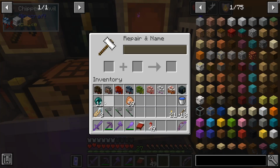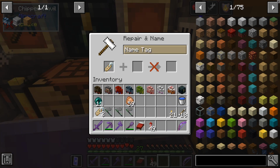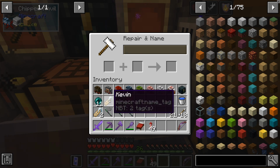Alright, the first name of the capybara is going to be, if I do this correctly, I wonder if I can just drop the net in there and rename it. I don't really know. It's going to be Kevin. Alright, and Kevin was submitted by Evan Mouse and Logan Effinger. Both of you guys suggested that. The most requested name, Kevin.